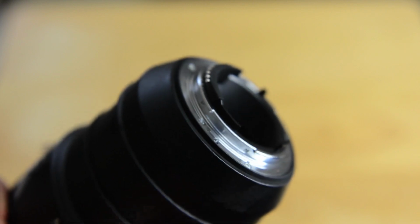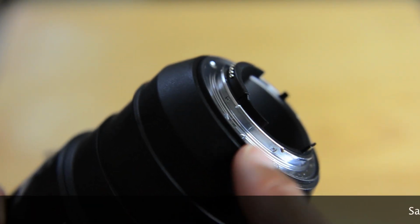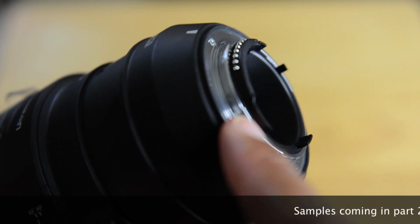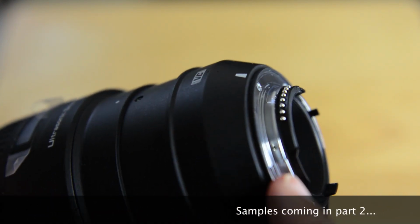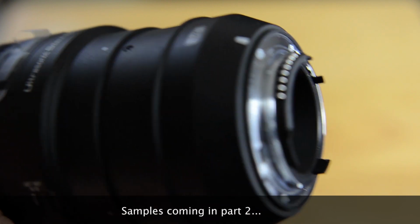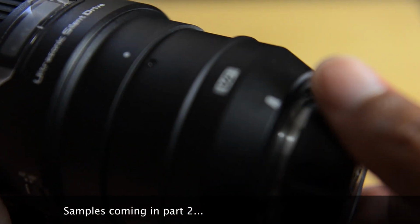Once again, metal mount. Oh yeah, I forgot. This is one of those Tamrons that actually does have a little sill in the back there. Once again, not that big of a deal, but it is important to know that it is there. Okay, well, I guess we will go ahead and take a look at some samples.